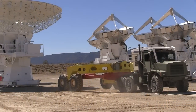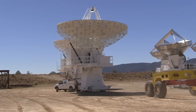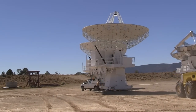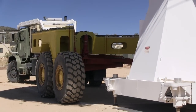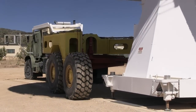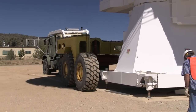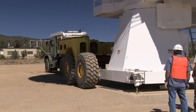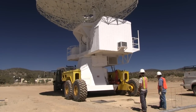And the reason we do this, as I said before, is so we can change the resolution of this instrument. By moving the telescopes further apart, we create effectively a much larger mirror on the ground. So effectively we have a larger telescope that can resolve much smaller things in the sky. If our science goals direct us to looking at larger objects in the sky, we'll pick up these telescopes and move them closer together so that we synthesize a smaller array on the ground.